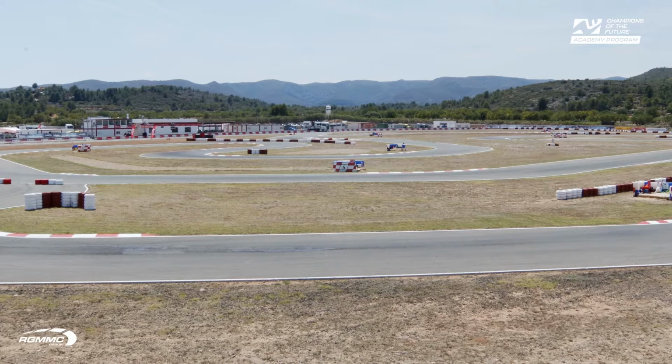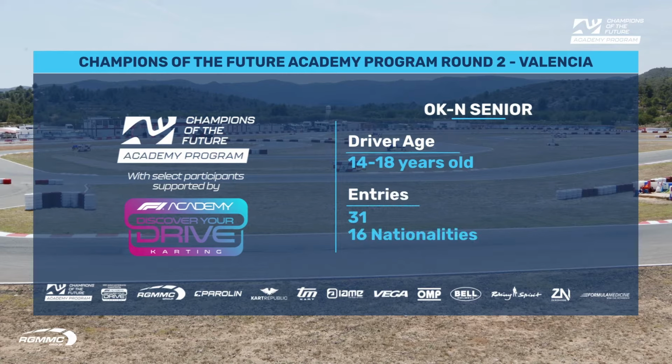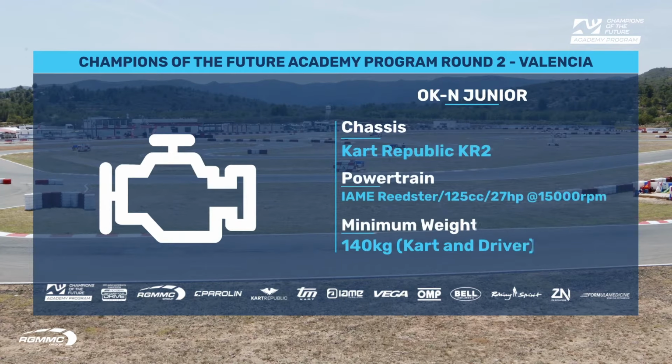Well, with the 17-lap race nearly upon us for the OKN Junior category, let's take a look at the class itself. Ages 12 to 14 years of age, 36 entries, a full capacity grid this weekend with 21 different nationalities joining us from around the world. This class has honestly been probably the most exciting one that we have seen, but throughout the entirety of the weekend, all of them have delivered some fantastic results.